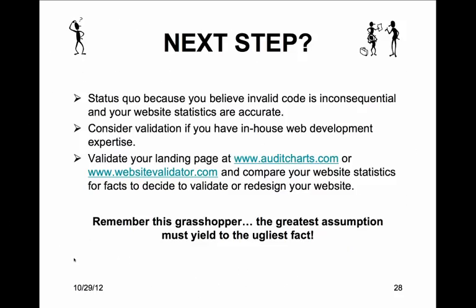If this video piqued your interest, follow this simple 3-step process. 1. Validate your landing page for facts to determine whether you should validate or redesign your website. 2. Redesign your website if the cost of validation is greater than the cost of redesign. 3. If you are considering an in-house staff for validation, consider these 3 factors: 1. the learning curve, 2. in-house slippage for special projects experience, and 3. the delay in your current workload while the validation process is completed.